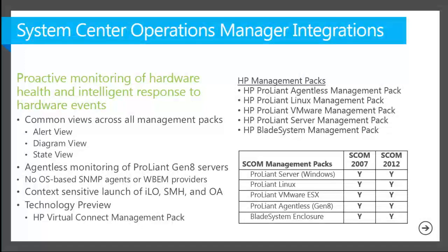Then for the Windows servers, the most prominent one would be the ProLiant Server Management Pack. Some of you are probably using that today for Windows Server management for either SNMP or WBEM. And then we also have a Blade System Management Pack, and that is for the enclosure itself. If you're familiar with HP Blade servers, you know that they live in a Blade enclosure, C3000, C7000 enclosure, and have shared components like the power supplies and fans. A Blade server itself doesn't have a power supply, nor does it have a fan, and that's shared in the infrastructure of the chassis. So the Blade System Management Pack is for the chassis. If you have a Blade server actually in the chassis, that would be monitored by one of the other management packs like the Server Management Pack.